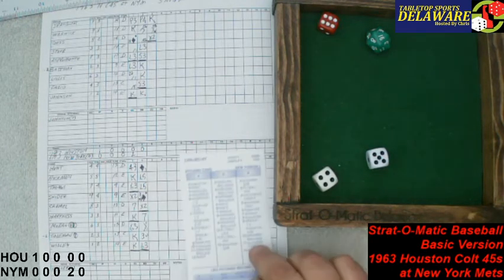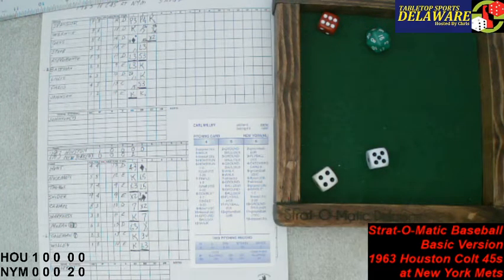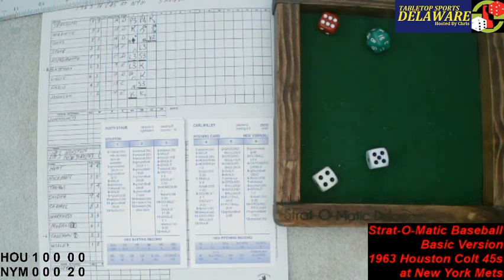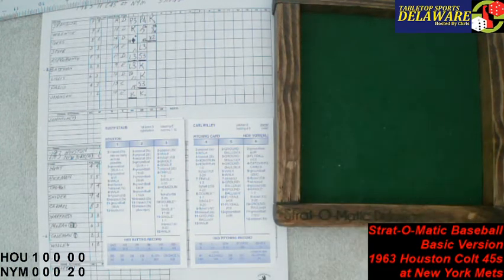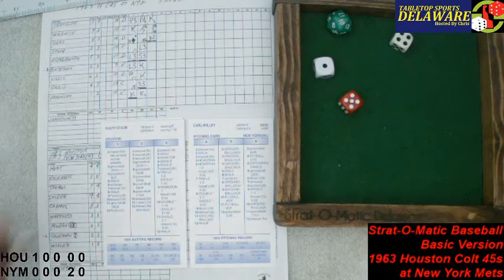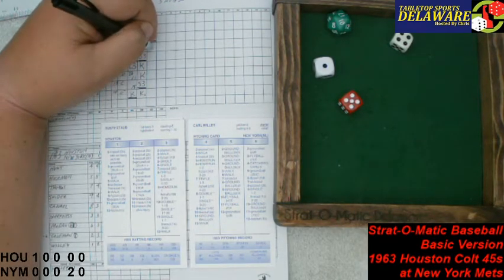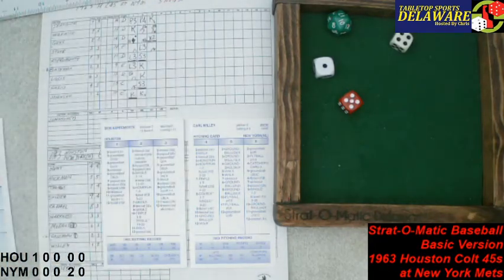Carl Willey comes back out to start the 6th inning for the Mets. He will face 4, 5, 6, the heart of the Colt 45s order, if you could call it such: Rusty Staub, Bob Aspromonte, and Bateman the catcher. Staub is set, digs in, Willey fires 5-5, and he does not get the call he wanted on the 3-1. Threw some cheese out there, and he went ball 4. So Staub gets the base.